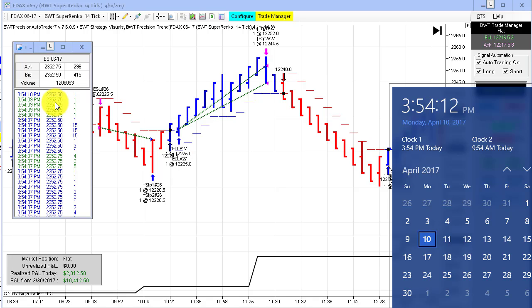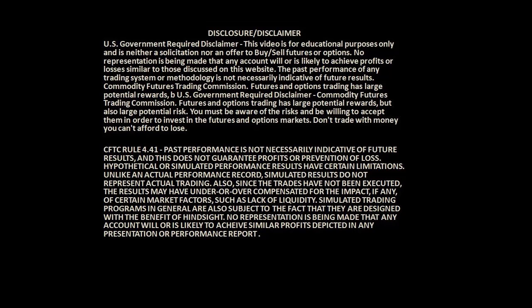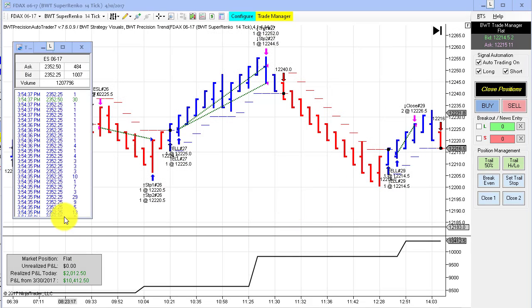We have a fantastic day going for the BWT Auto Trader. Before I continue, first the required disclaimer. Okay, really great day going for the Auto Trader today.